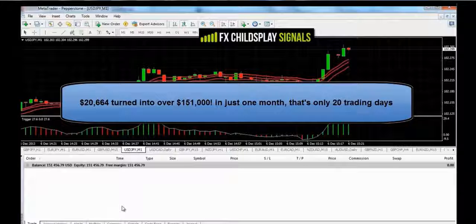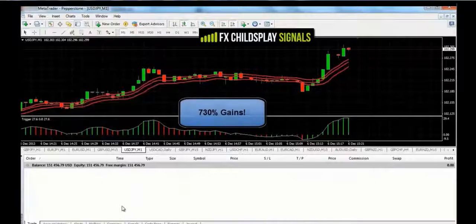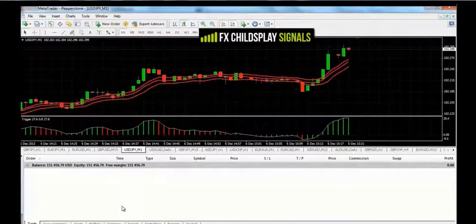$20,664 turned into over $151,000 in just 1 month. That's only 20 trading days. And if you can do the math quickly, that's around 730% gains in just a month, which is really unheard of in this industry.